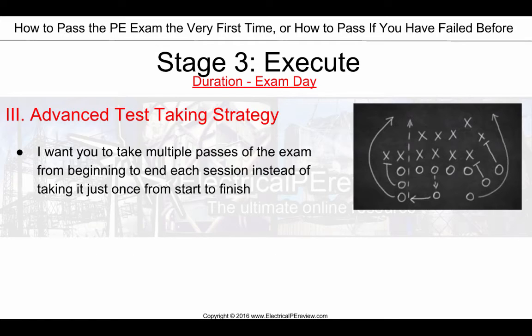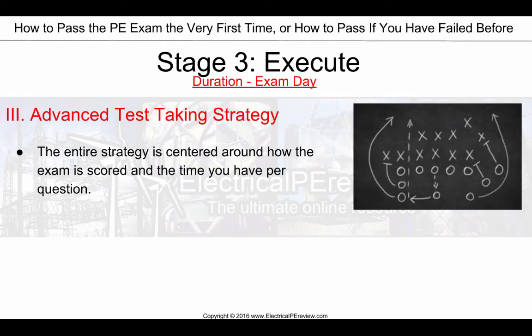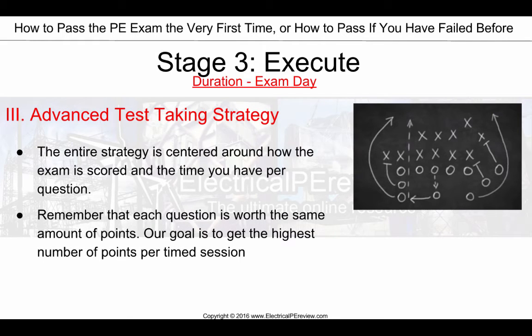Right? Of course. So here's what I want you to do. I want you to take the exam in multiple passes from the beginning to the end for both sessions, instead of just taking it from start to finish. This means not letting yourself get stuck on those tougher problems and wasting valuable time. And this entire strategy is centered around how the exam is scored and the time you have per question. Remember that each question is going to be worth the same amount of points. Our goal is to get the highest number of points per time session.